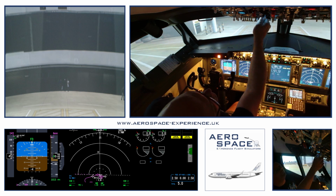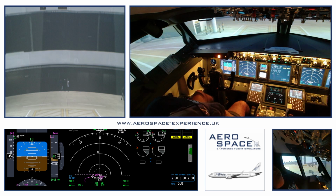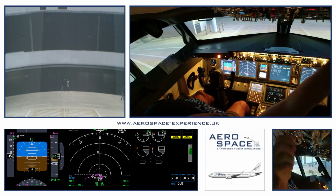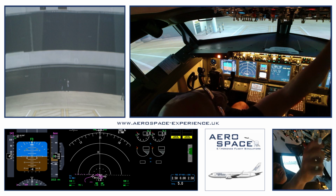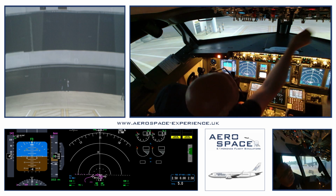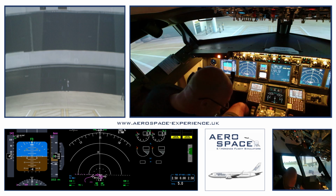These ones? Yep. And the other one. That's it. And then on the overhead panel, we want to switch the air conditioning packs off. APU bleed valve open. Anti-collision light on. And then we'd select the transponder to altitude off, so just the first one, that's it.